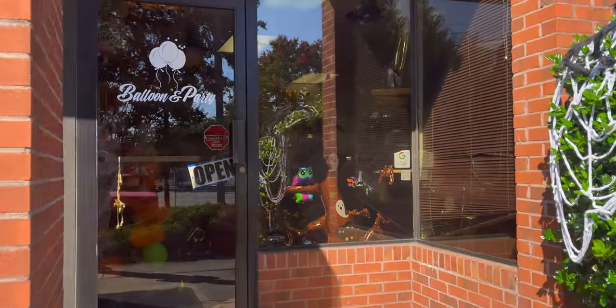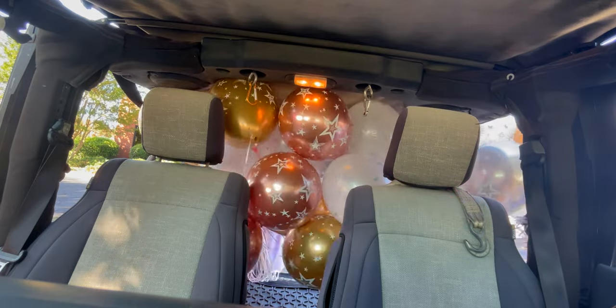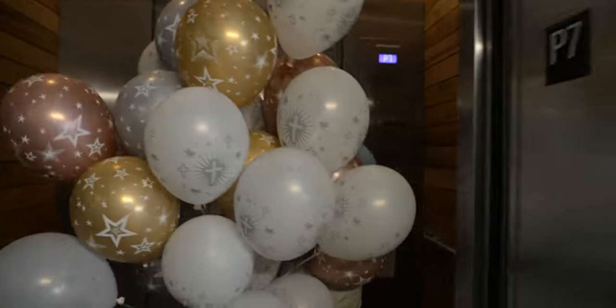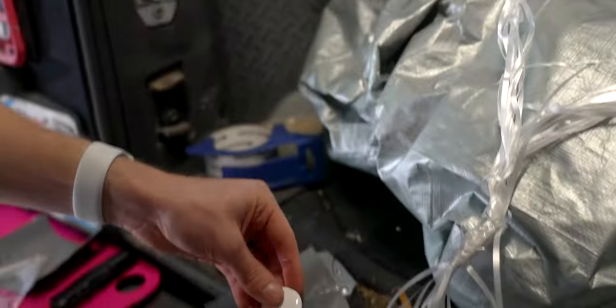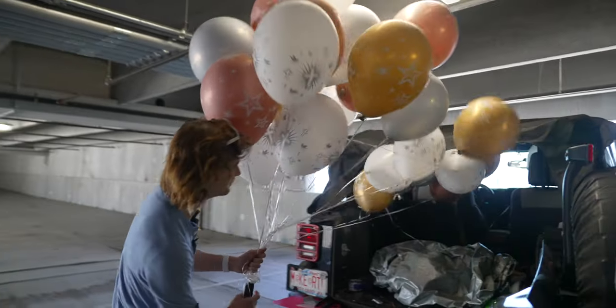We started the day off by heading over to a balloon shop. I had ordered 30 funeral balloons because they were the cheapest on their site. The lady said she was praying for me. I also purchased this guy. It's an Apple AirTag, a GPS tracking device so we can see exactly where the balloons land. We strapped it to the bottom of the balloons, taped it up, and got ready to go.